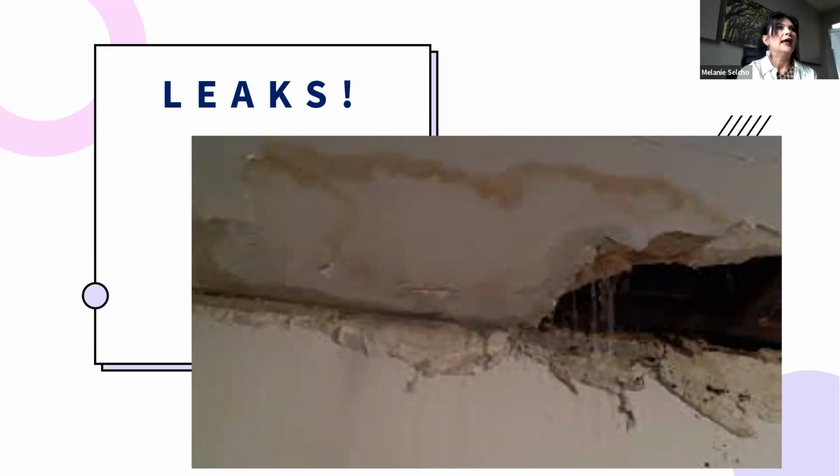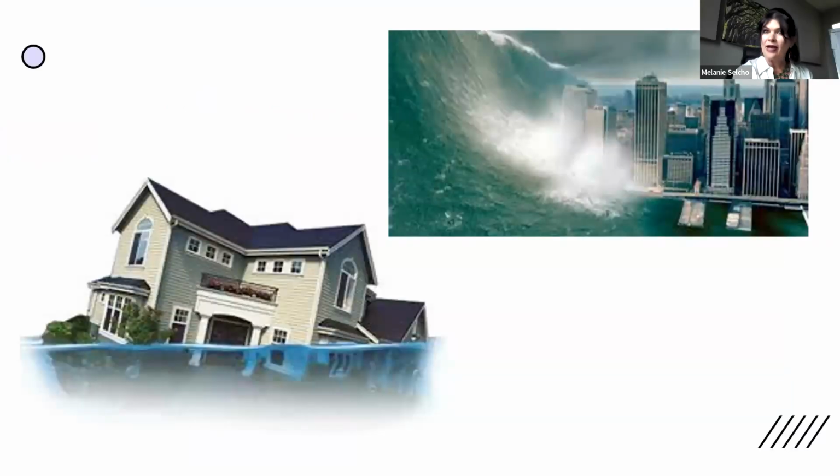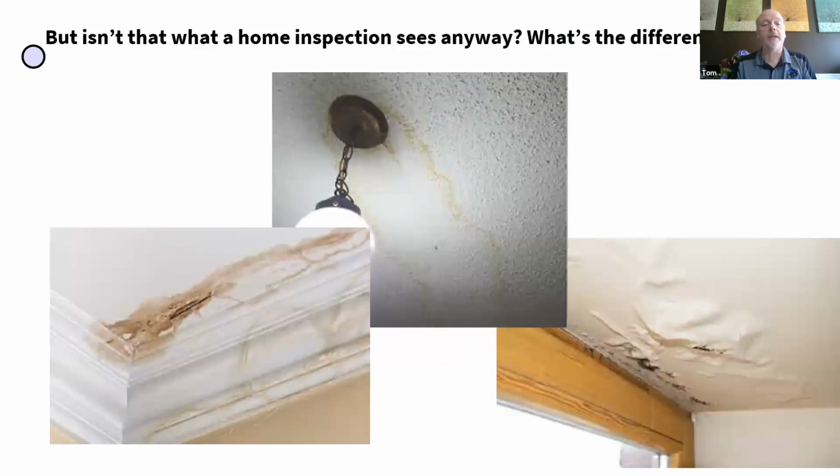Okay. And why do we care about leaks? Just remind us. Well, we need water to live and survive, but at the same time, it's trying to kill us and destroy our homes in the process. So water management is huge. We've got to keep it away from the houses, and when it is in the house, we have to keep it contained.